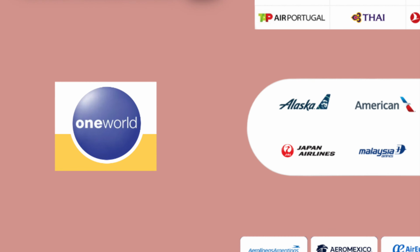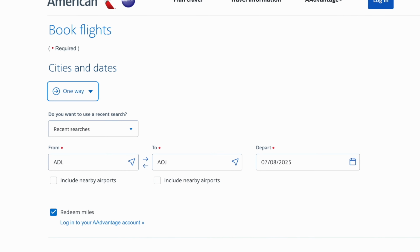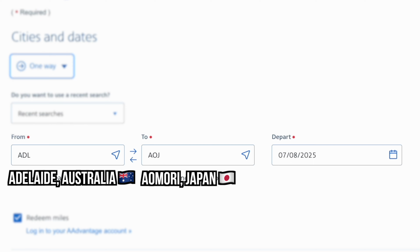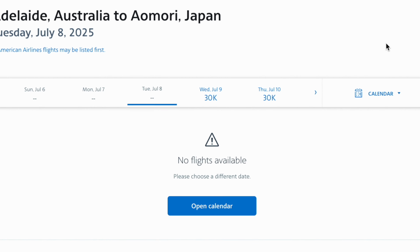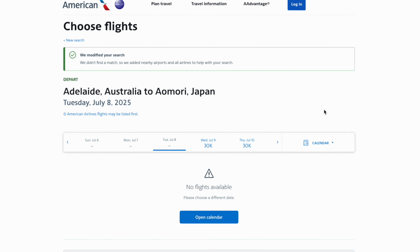You've been flying a lot recently with airlines in the One World Alliance, and you've got a bunch of American Airlines miles saved up. Let's say you want to use those miles to fly from Adelaide, Australia to Aomori, Japan on July 8th. Well, sadly, as it turns out, there are not any flights available that you can book on that day using your American Airlines miles. This is because there are no seats available for an award redemption. Usually, people will refer to these seats that are available for an award redemption as award space. So on July 8th, there's no award space.